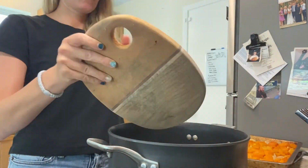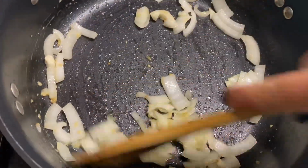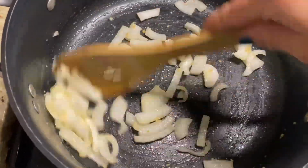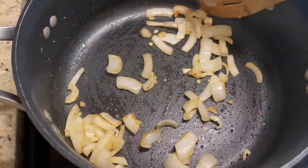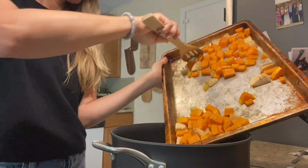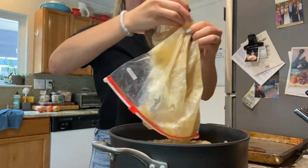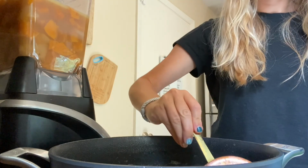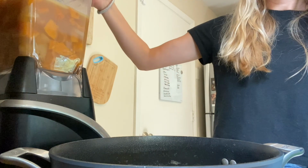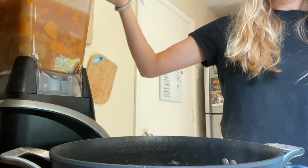Next, I have chopped up a quarter of a white onion. I put in a teaspoon of garlic in some olive oil and just sauteed these until the onions were translucent and starting to get a little bit of color on them. Now just add in the butternut squash and apples along with about 4 cups of chicken stock. This is homemade chicken stock that I made this weekend. Boil these puppies till they're really tender, about 30 minutes, and then add that mixture to a blender to blend.